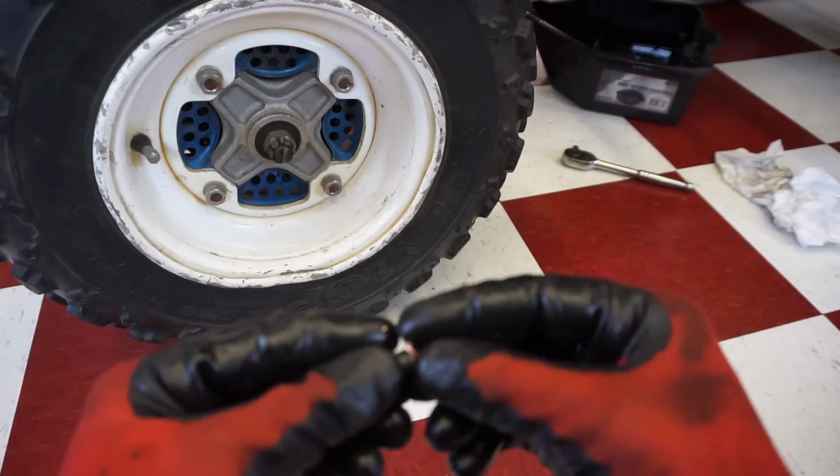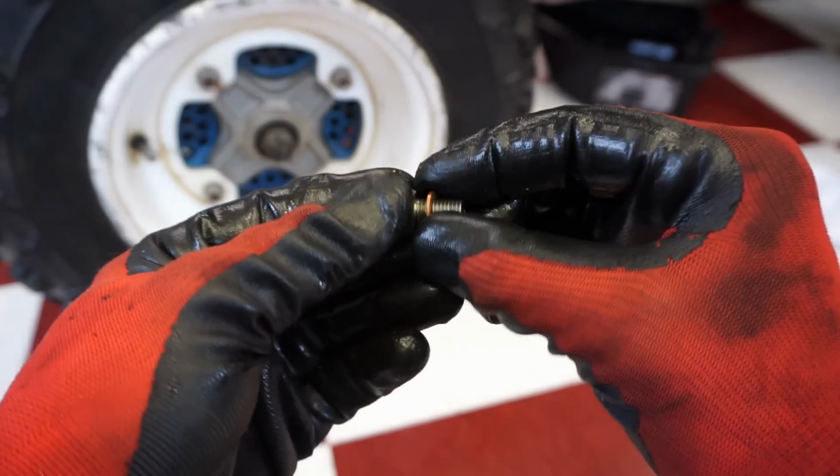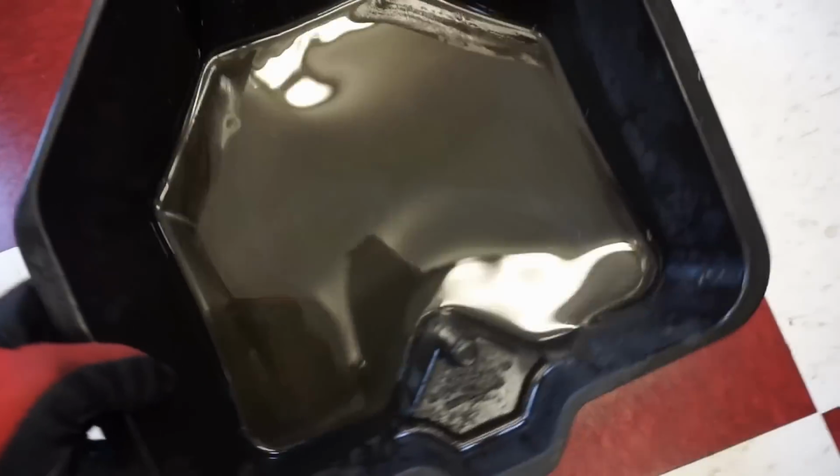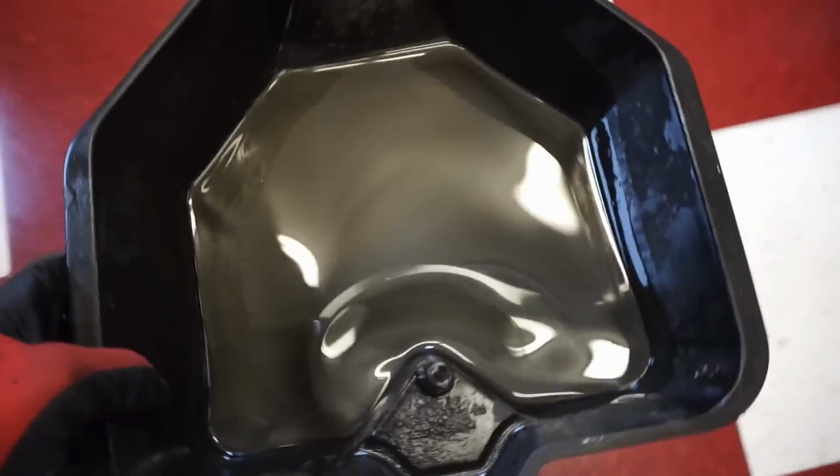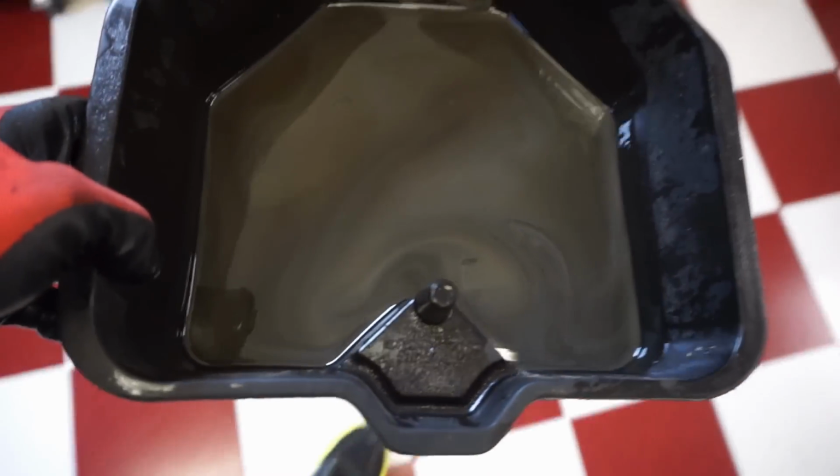Clean that bolt off and then we'll replace it with a brand new crush washer there. Alright, here's the oil. You can see not milky or anything. No metal chunks or pieces in there.